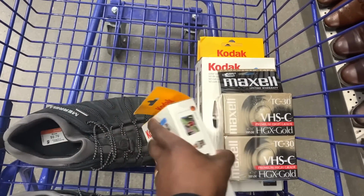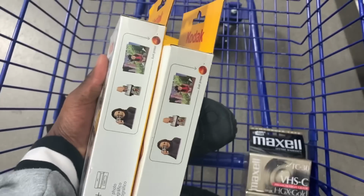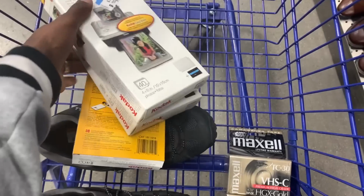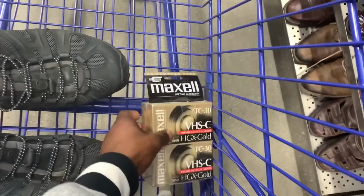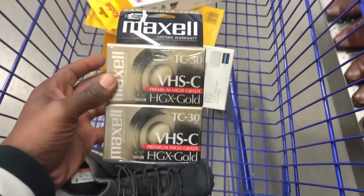Next was just some Kodak Easy Share photo paper. These were only $3.50 a piece, and right now on eBay they're selling for right around 20 bucks. So I might bundle all of those together and sell them as a lot, or I might just sell them separately. Just depends on what the comps are looking like.